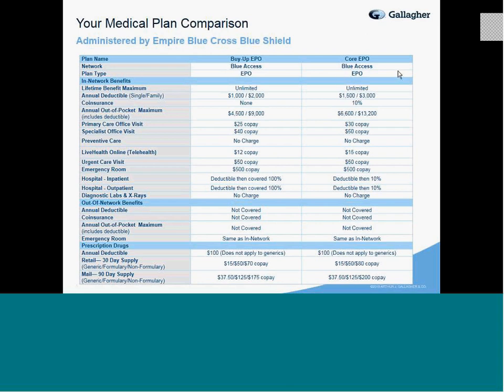So you see the network is Blue Access. Plan types are an EPO, an exclusive provider organization, which means that you have the freedom to see any physician you'd like in network. There are no out-of-network benefits. This was something that we considered carefully because of the high in-network utilization and the significant provider match that Empire gave to us compared to the Cigna providers that people used in 2020. There are no lifetime maximums anymore.